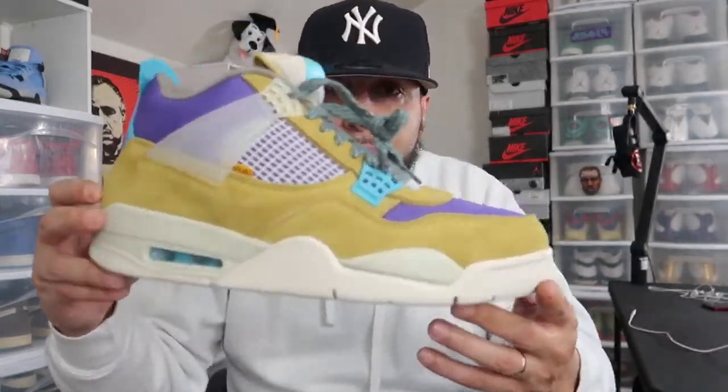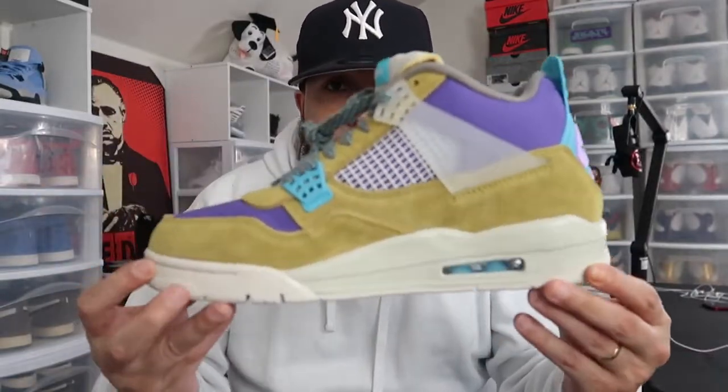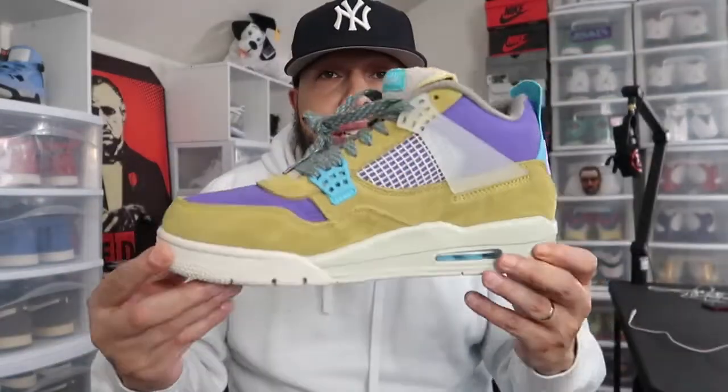Comment down below, let me know how you feel about these. I like them. Medial side. You know what I'm saying? I don't know, man. Quality, materials, everything is good on this, so I ain't mad at the seller.